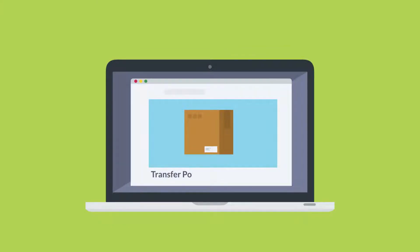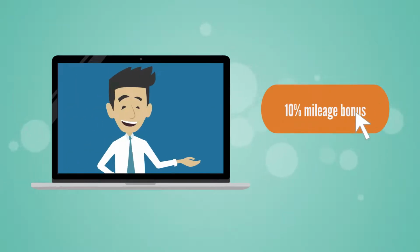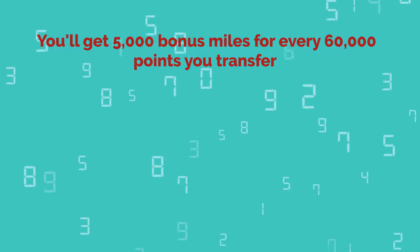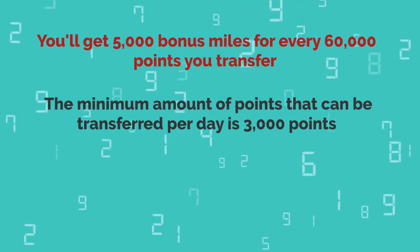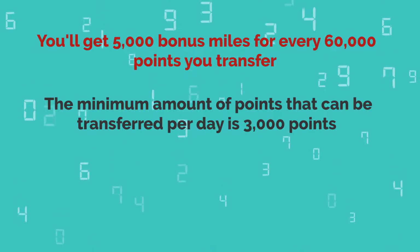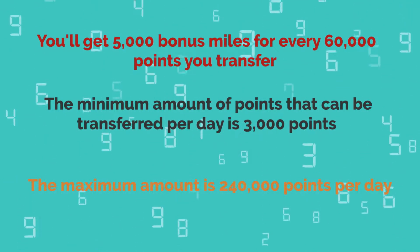When you transfer points to a partner airline through the Rewards Plus program, you can get a 10% mileage bonus. You get 5% bonus miles for every 60,000 points you transfer. The minimum amount of points that can be transferred per day is 3,000 points, and the maximum amount is 240,000 points per day.